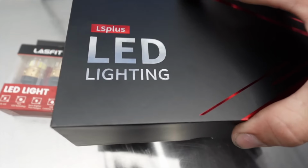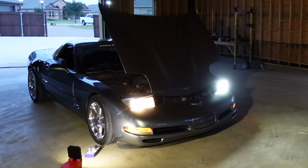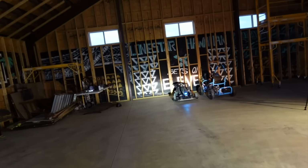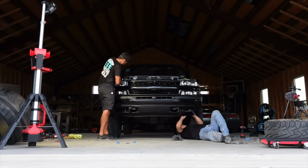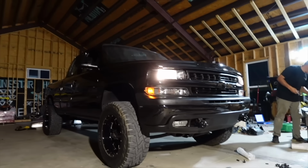Now these are Last Fit's LS Plus headlamps that are incredibly bright. Now these are actually gonna be for Sarge's 99 Silverado. We're gonna surprise him here. These are gonna be night and day versus the halogens he's running right now.